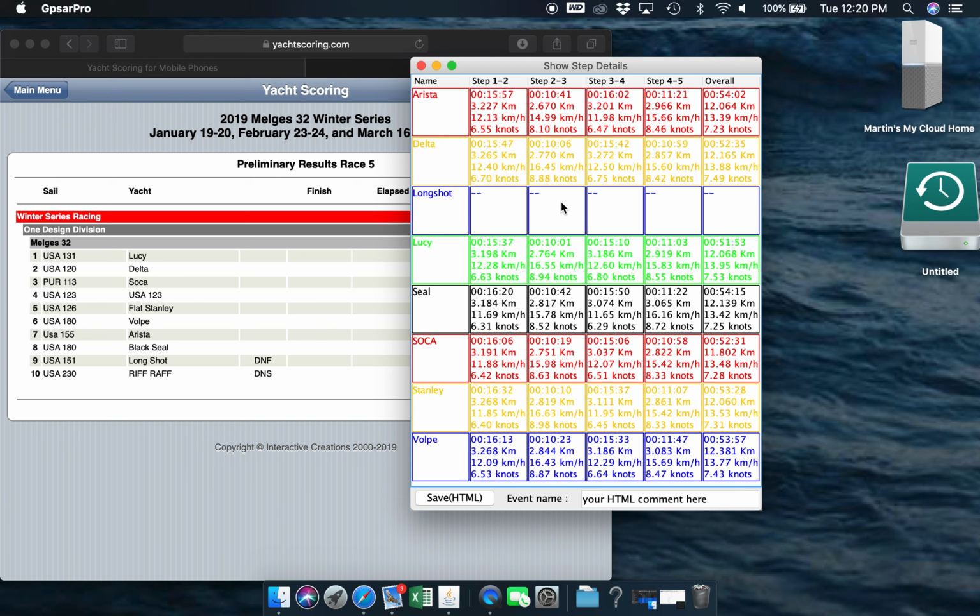Downwind, let's look at downwind. Lucy 8.9, Delta 8.8, Arista 8.1, Seal 8.5, 8.6, 8.9, 8.9, 8.8. So just trying to keep it ripping a little bit more.